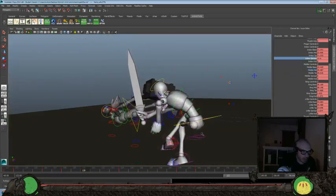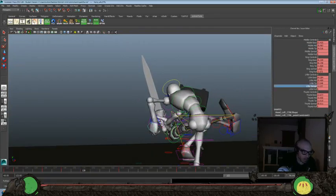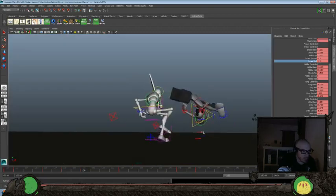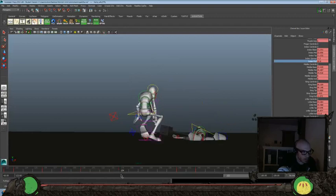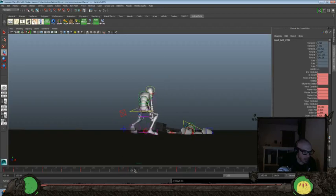And I don't think we need so much spread here. Maybe a little more roll in the little finger. And on the index as well. And that feels fine there. Maybe pull out that ring finger a little bit more. Okay, we'll go ahead and set that one there.